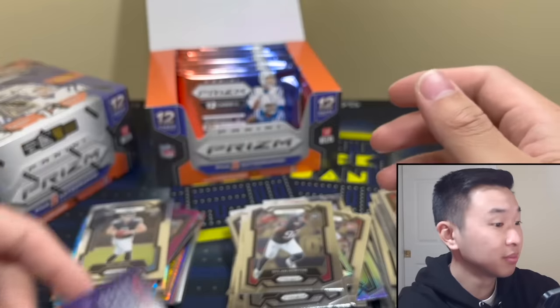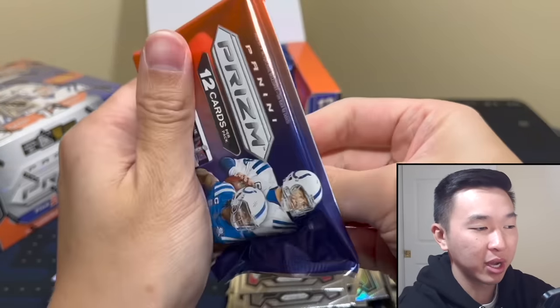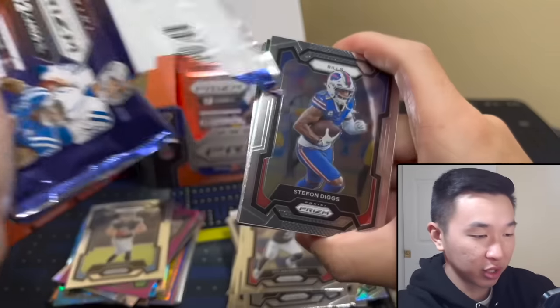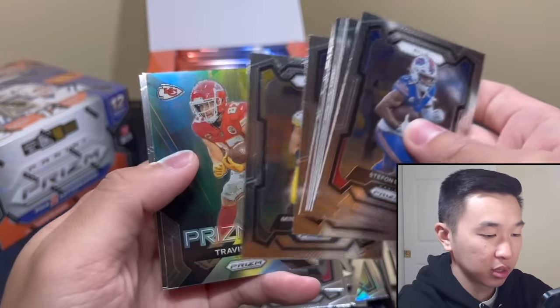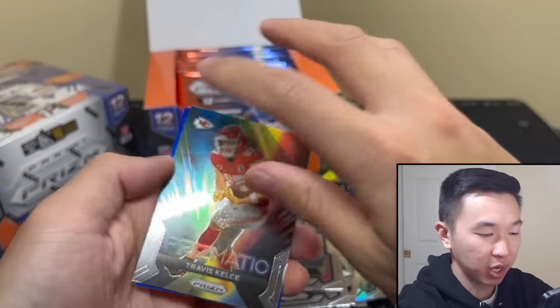Okay. Now we just need Bryce. Often they travel by kind of groups, so I definitely think we'll get Stroud now, but I don't know about Bryce. Okay. Blue Shimmer. Rookie. I'm ready.